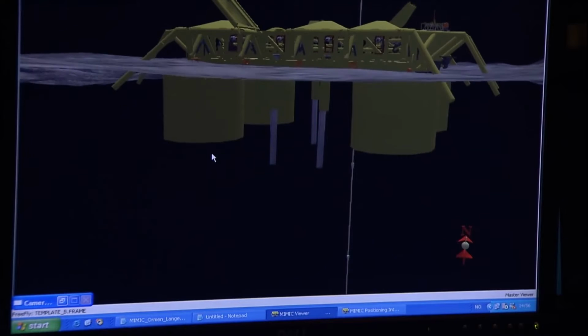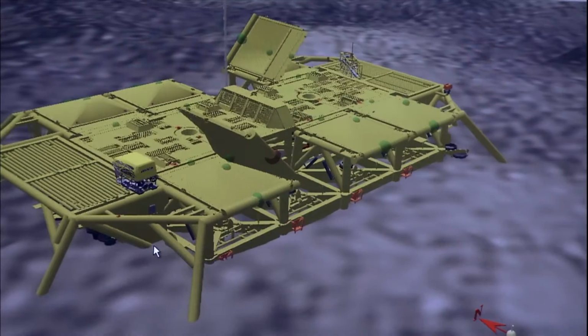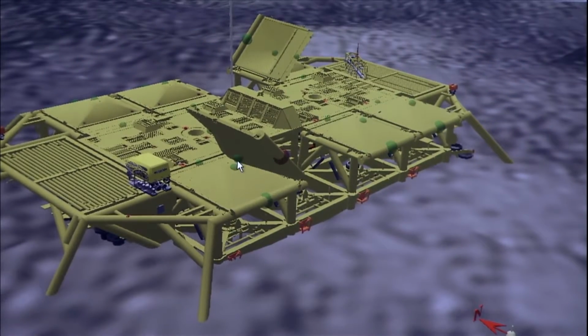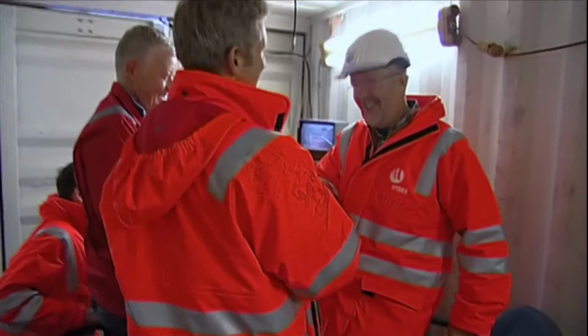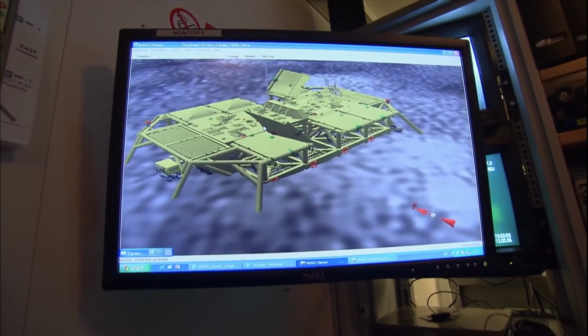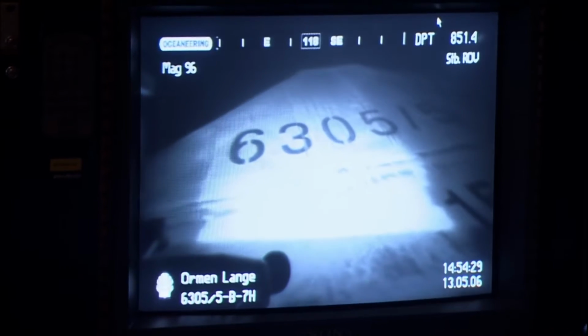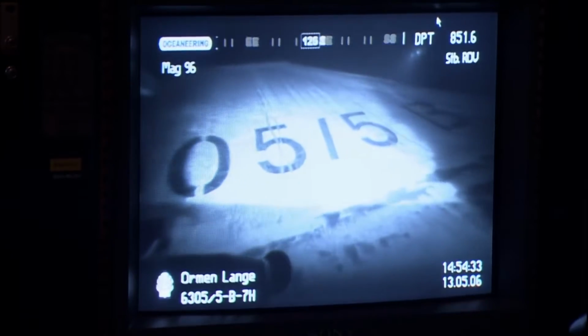It's down, and it's so heavy, the legs on the base sink 8 meters into the seabed. But they won't know if they landed on the right spot until they check the coordinates. The reading shows it's within 40 centimeters of their target, close enough to be considered a perfect drop, accomplished from 1,000 meters above on a rolling sea. Now that the template has been successfully placed, the next step is to tap the gas field.